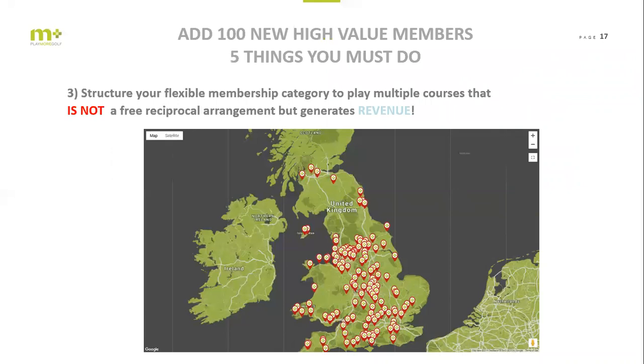The third thing you should do for your flexible members is this: that 1.4 million people that have left golf club membership over the years, they've gone and played different golf courses over that period of time. Some of them have got in the habit of playing different courses, but they don't want to settle at one course as a full member. So your flexible membership should allow them to play other golf courses, but it shouldn't be a free reciprocal arrangement like you have for your full members. It should be revenue generating.